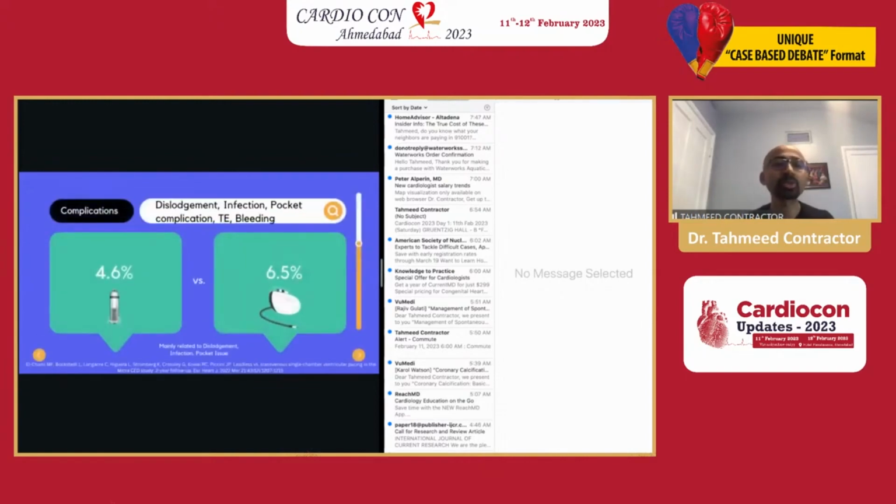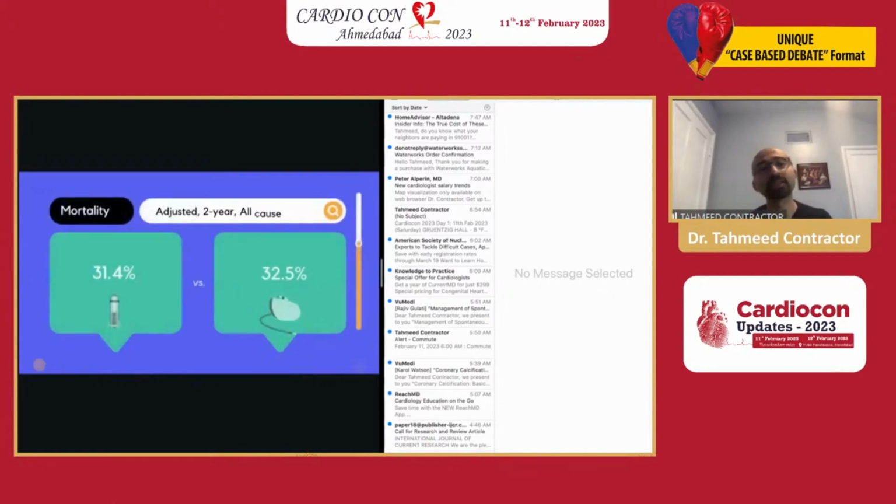As it relates to complications, it was again lower in the leadless pacemaker group as opposed to the traditional transvenous group, 4.6% versus 6.5%. And again, this was mostly related to lead issues, infection, and pocket issues. There was not much difference in mortality. It was very similar, adjusted 2-year all-cause mortality. So we are looking at a high-risk population that is probably going to live the same amount of time with either a leadless or a transvenous pacemaker, but with fewer complications, fewer reinterventions, and probably a better quality of life on account of that.